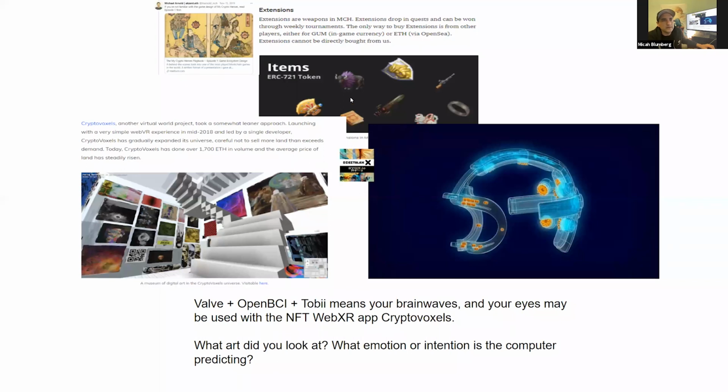On this slide, you can see that there is a growing connection between crypto game worlds like Crypto Voxels, which imports NFTs and NFT art, and potentially the brain-computer interface devices. So Valve and OpenBCI and Tobii mean your brainwaves and your eyes may be used with NFT and WebXR apps like Crypto Voxels. The questions the computer might be able to answer are: what art are you looking at? What emotion or intention is the computer predicting? And maybe it's creating a log of what digital fashion spoke to you.